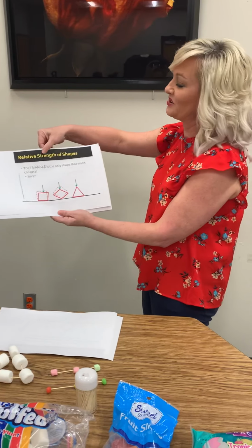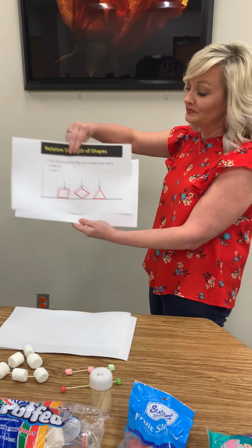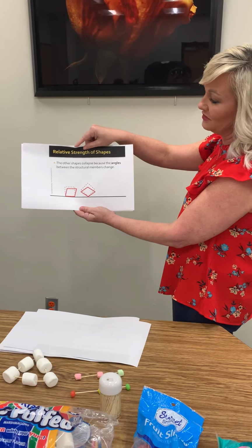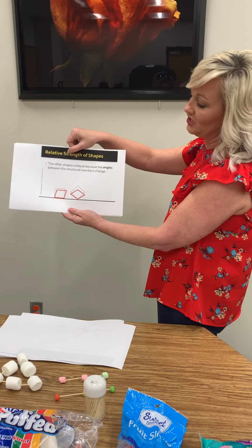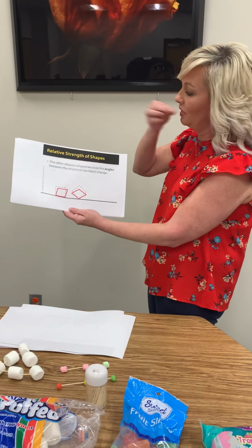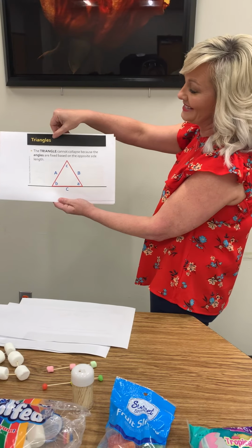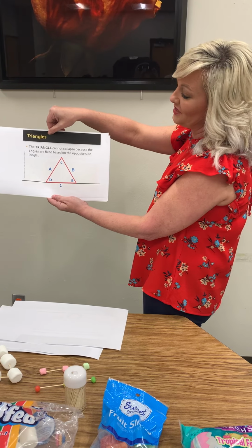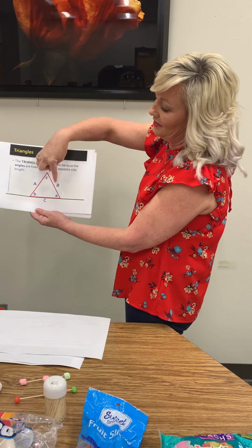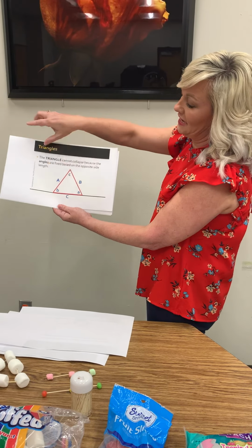That is because the triangle is the only shape that won't collapse. So you want to know why? The other shapes collapse because the angles between the structural members change. There's nothing to support them, so you're going to shift back and forth. The triangle cannot collapse because the angles are fixed based on the opposite side length. So you have an A, and its opposite is going to be A B, and the C.